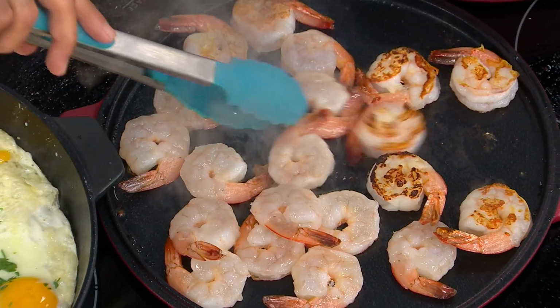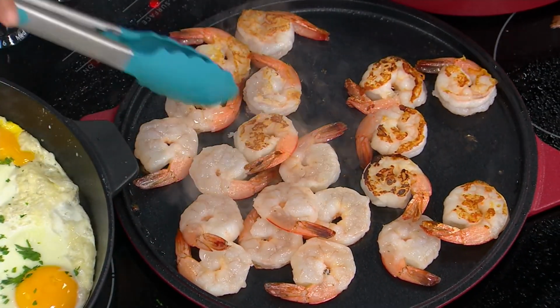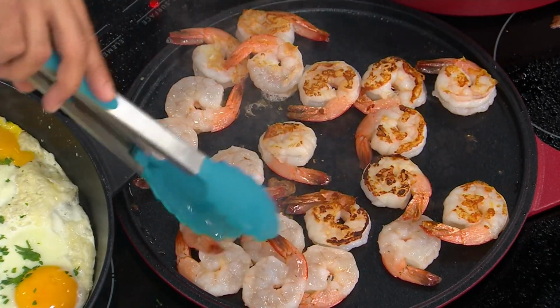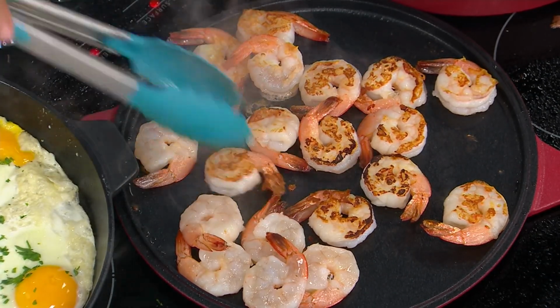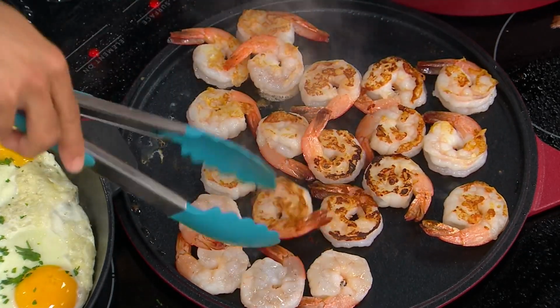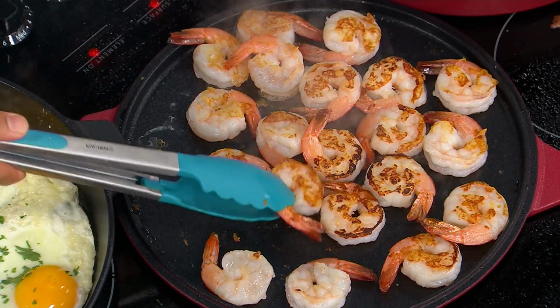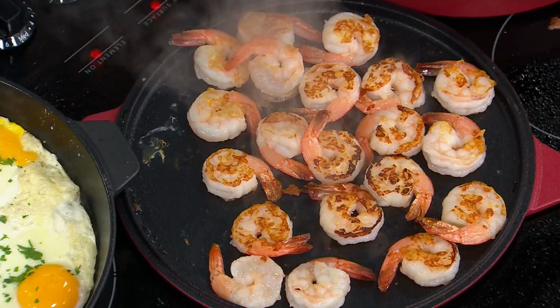Look at the char I'm getting on my shrimp. And remember, see this char I'm getting on the shrimp? Do you remember I didn't put any oil on this? So going back to how we kicked off that hour, if you're cutting back on those one or two tablespoons of oil every single day, you're saving tons of calories from fat. So the joy of ceramic nonstick cast iron cooking isn't just easy cleanup, it's that you're getting this Maillard reaction, this beautiful char without the extra calories from fat, which is what you want.